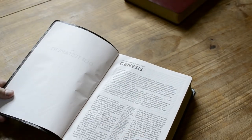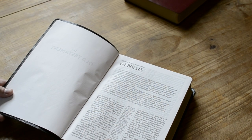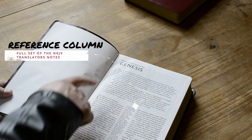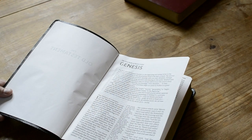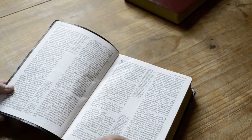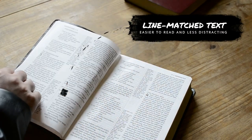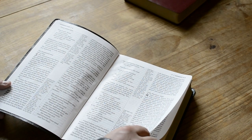Now, this Bible comes, as you can see, with two column, double column, with a reference column in the middle. It is the full reference set by Thomas Nelson in the New King James Version of the Bible, and it does come with a nice big introduction for each book of the Bible. And as you can see right here, it is line matched, which means each line of one side of the page will match the other side of the page, which also helps a lot for reading.